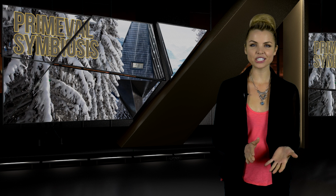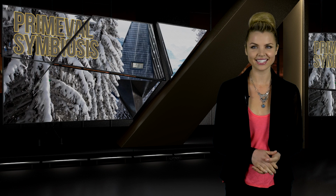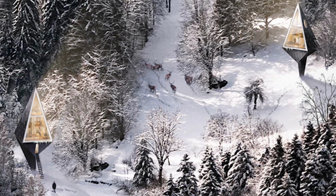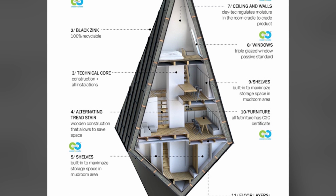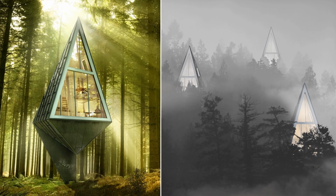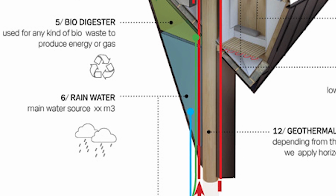Next up is an architectural concept that you can't exactly go out and purchase just yet, but it's just too freaking cool to not include in this list. This is Primeval Symbiosis, and like the Eco Capsule, it's meant to be a self-sustaining off-the-grid dwelling. What really makes it for us, besides how incredibly badass it looks, is how incredibly well thought out every aspect of the structure is. On the side of the structure, you have solar panels to generate electricity. And like the Eco Capsule, the structure has built-in rainwater collection.